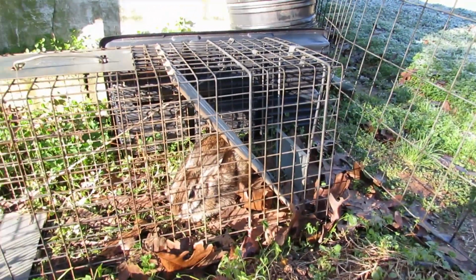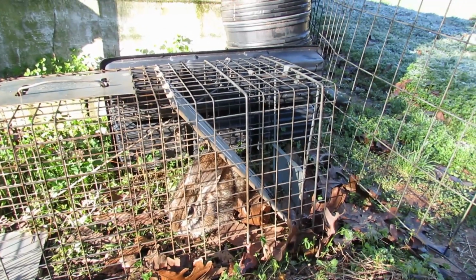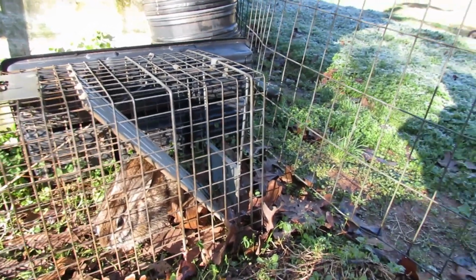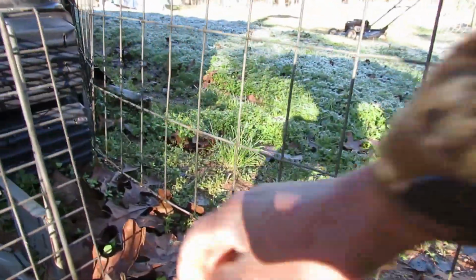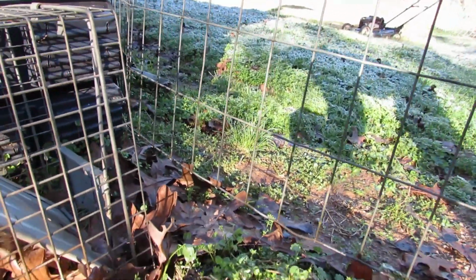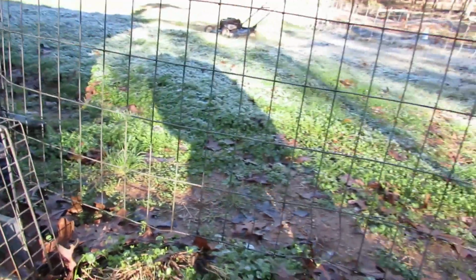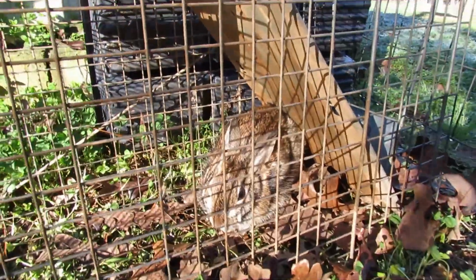So that's what we're going to go ahead and do, get some trees and block those little holes and everything else up like that. And when I say block up, if you can see these little gaps in between the wire fencing right there, that's what I'm talking about. But yes, guys, we do have one here.